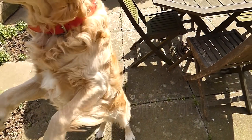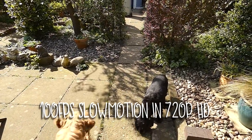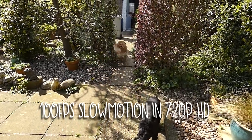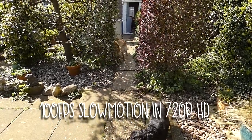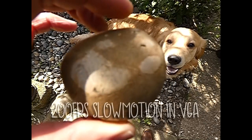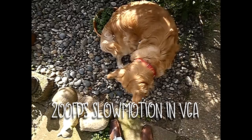The camera also shoots slow motion in HD at 720p. It looks pretty good. This is at 100 frames per second. It also shoots at 200 frames per second, but only in VGA quality.